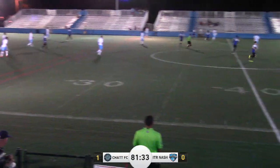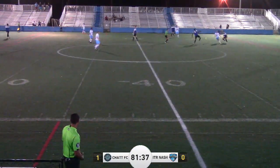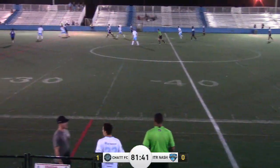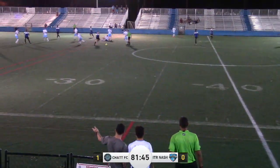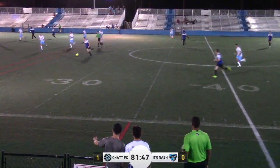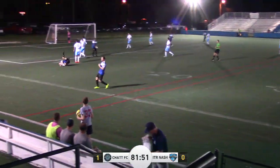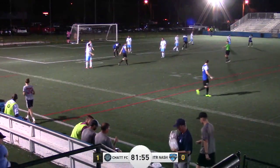Of course, still over 8 minutes left in this match, plus however much stoppage time. You imagine we're going to get some after that red card. Here's Andrew Chamberlain drifting over to the left side of the field. Going to go ahead and take it off balance. Flies over the bar. No concern for Philip D'Amico there.